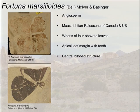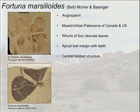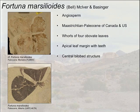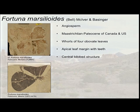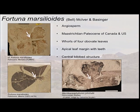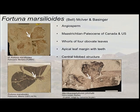I've been looking into it in various collections, so in Alberta and Florida and Denver. So there are more occurrences than are known in the published literature. But despite my investigations, I haven't figured out anything much additional about this. I don't know exactly where it goes. It's an aquatic plant. It's got these whorls of leaves. The apical margins have teeth, so you can see them up here. And all of these have a central bilobed structure. So that's another interesting feature they share in common.